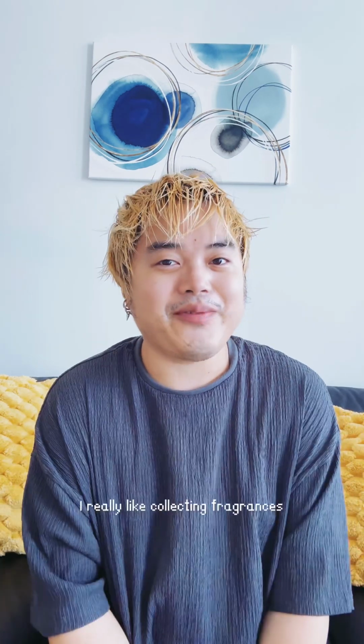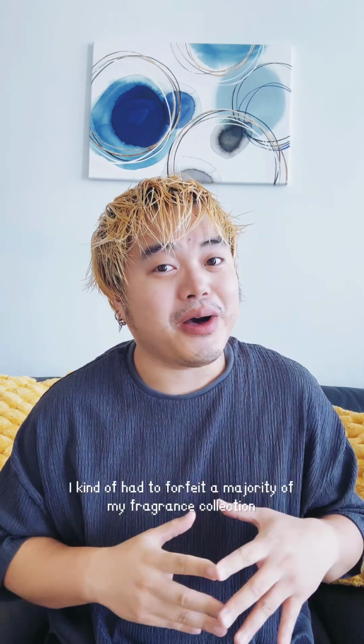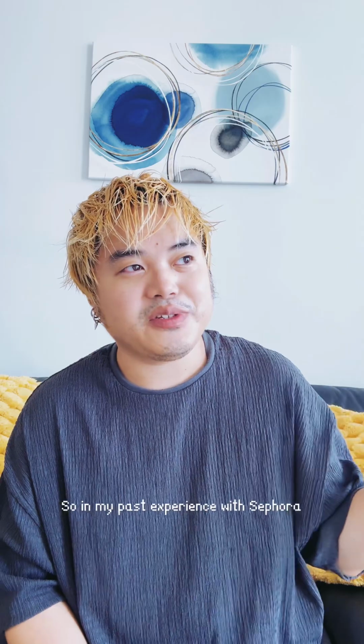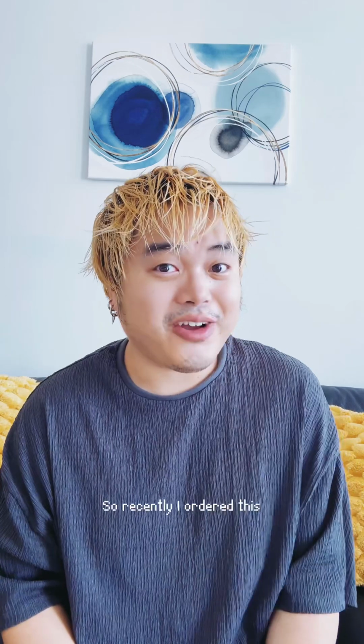But aside from that, I really liked collecting fragrances. Unfortunately, when I moved from New York City to Honolulu, I kind of had to forfeit a majority of my fragrance collection. So I was really sad about that. In my past experience with Sephora, there were a lot of fragrances that were not there. But nowadays, I feel like I've expanded my roster of fragrance knowledge. So recently I ordered this.